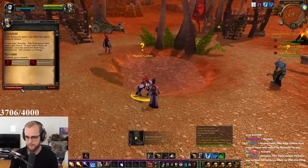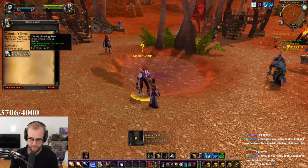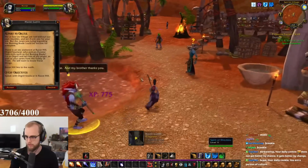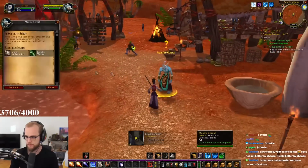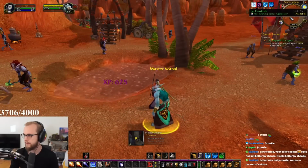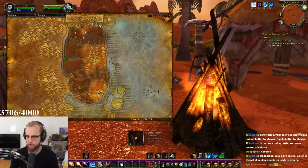There we go, Salasane. Get this, it sells for more. Then we get Minisha Skull, which we get this amazing item for, which we can use against some scary mobs. And then we're gonna go turn in this quest and then take this. Get the glue. And now we're gonna go up to Razor Hill, turn in the quest here, and then go further up into Skull Rock.